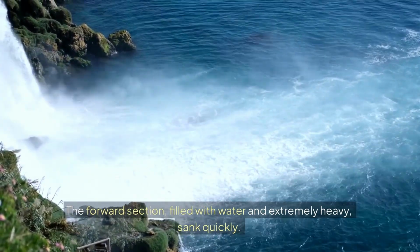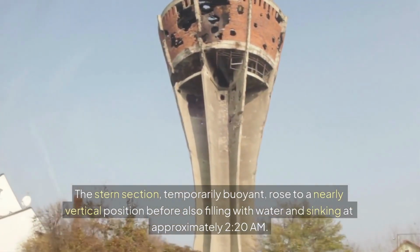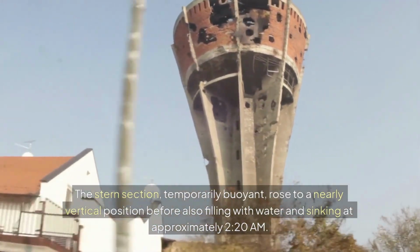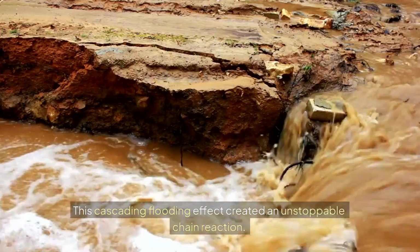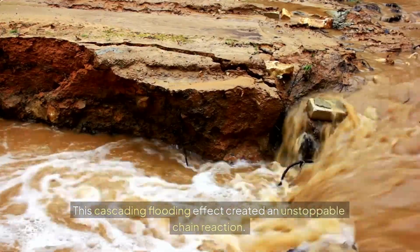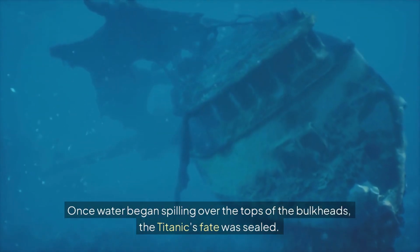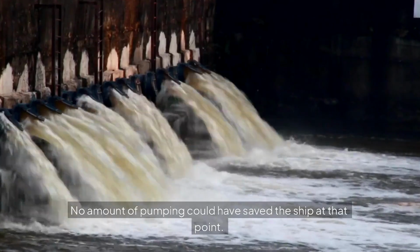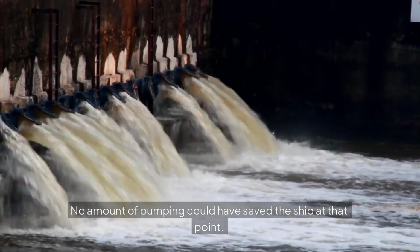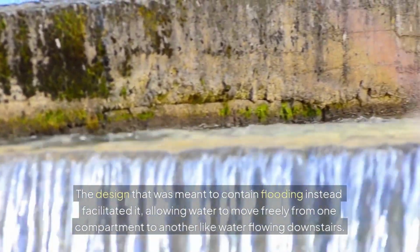The forward section, filled with water and extremely heavy, sank quickly. The stern section, temporarily buoyant, rose to a nearly vertical position before also filling with water and sinking at approximately 2:20 a.m. This cascading flooding effect created an unstoppable chain reaction. Once water began spilling over the tops of the bulkheads, the Titanic's fate was sealed. No amount of pumping could have saved the ship at that point.